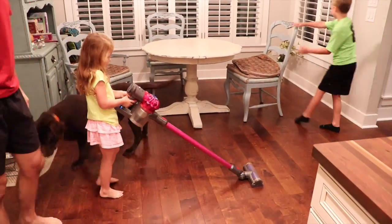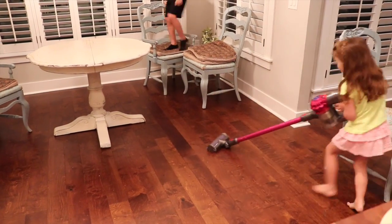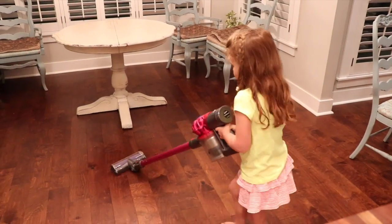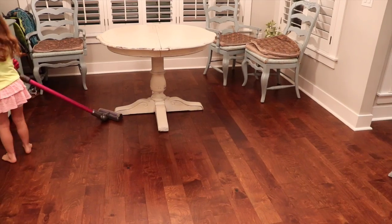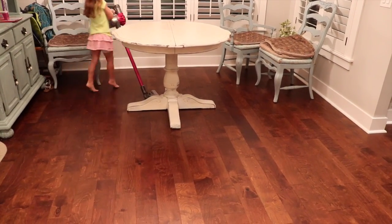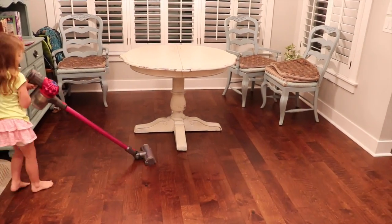And then tonight, Gracie June was responsible for vacuuming, so Kayson's moving the chairs out of the way. Gracie June is still learning how to use the vacuum, so I think she's doing a pretty good job. She's learning how to maneuver it, especially for it being almost as big as her. But I love that the kids are getting involved in all the chores, especially at night. It helps me out a lot.